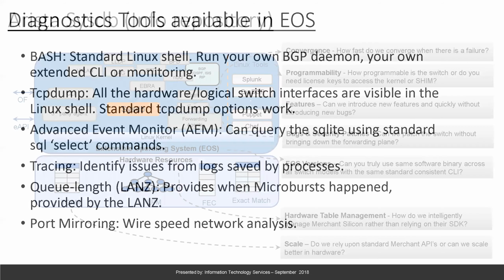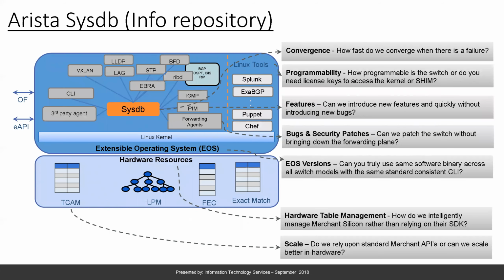I'll talk a little bit about the Arista SysDB, which is very useful, and why this was one of the core features why we chose Arista. SysDB is the central core database or repository of whatever is happening within the core of the Linux operating system in Arista. It has all these features which are listed, for example, convergence, programmability, patches like in-service software upgrade, and scalability as well for different merchant APIs.